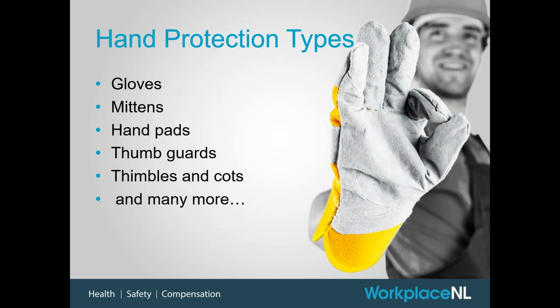As we mentioned, we talked about the materials of gloves. There is no one glove that can provide protection against all potential hand hazards. So it is important to select the most appropriate glove for the specific application and to determine how long it can be worn and whether that glove can be reused. So consider all possible hazards.